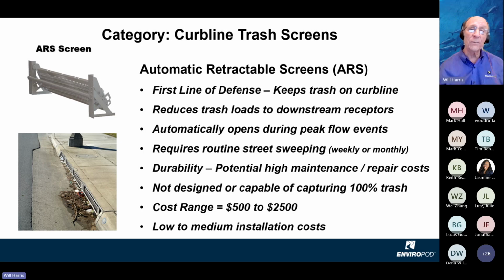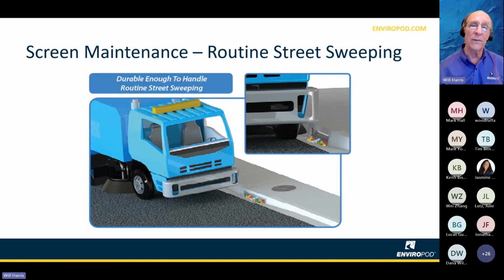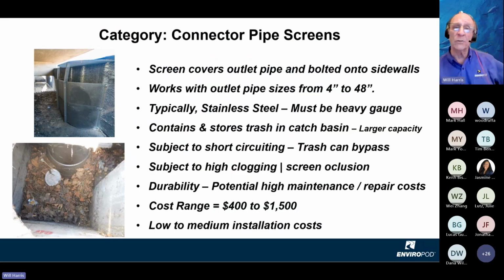There are different manufacturers out there that do manufacture these, and some are better than others. Cost range is normally in the $500 to $2,500 range. And again, low to medium installation cost, meaning 2 people can put these in typically anywhere from an hour to 3 hours, depending on the actual length of the opening. So it's not a significant installation cost for these. And again, without routine maintenance, this is really not going to be a very effective device for trapping trash. Let's talk about connector pipe screens.